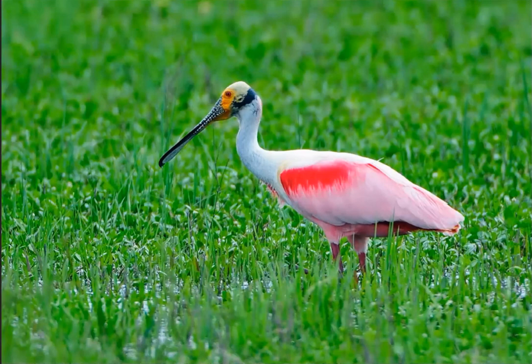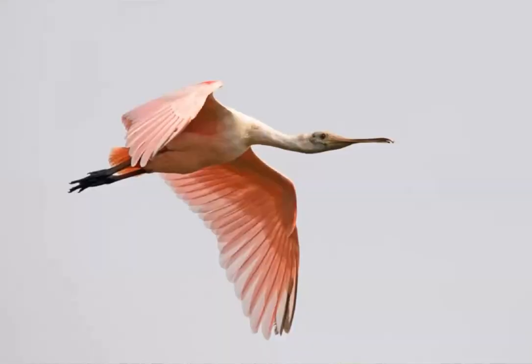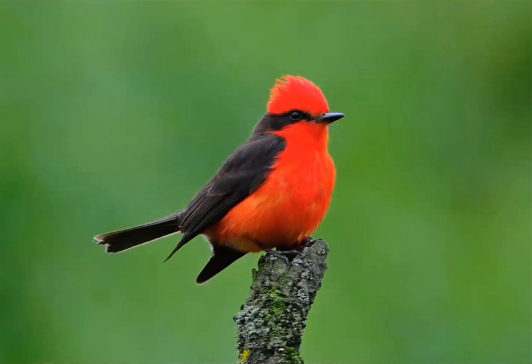This is a roseate spoonbill. I think this one's in breeding plumage because look at the yellow head, which this next picture, this guy doesn't have. This is a spectacular little bird. This is a vermilion flycatcher. And this bird goes right up through South America into the south of the United States.